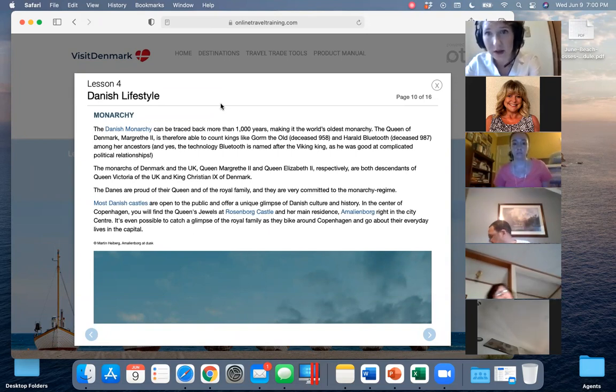The monarchs of Denmark and the UK, Queen Margrethe II and Queen Elizabeth II, respectively, are both descendants of Queen Victoria of the UK and King Christian IX of Denmark. The Danes are proud of their queen and the royal family, and they are very committed to the monarchy. Most Danish castles are open to the public and offer a unique glimpse of Danish culture and history. In the center of Copenhagen, you will find the Queen's jewels at Rosenborg Castle and her main residence, Amalienborg. It's even possible to catch a glimpse of the royal family as they bike around Copenhagen and go about their everyday lives in the capital.